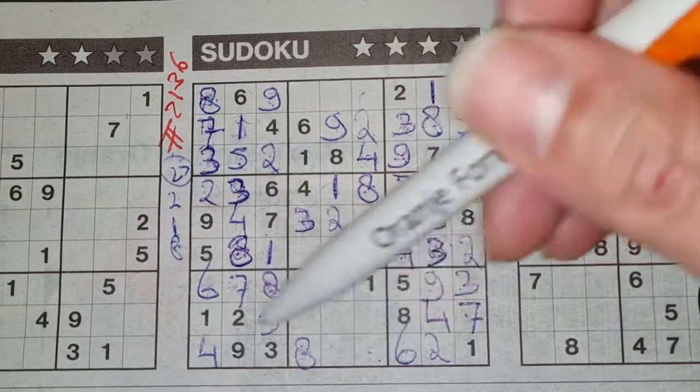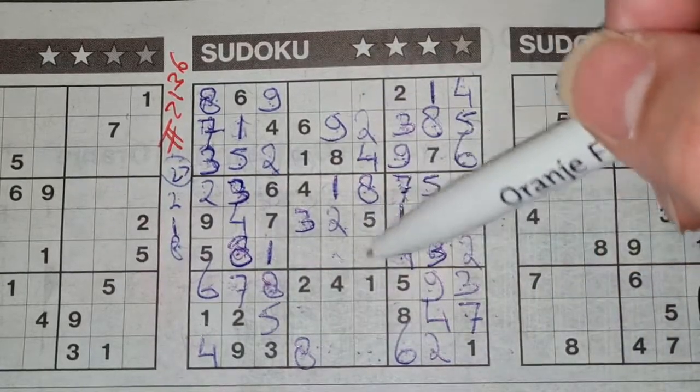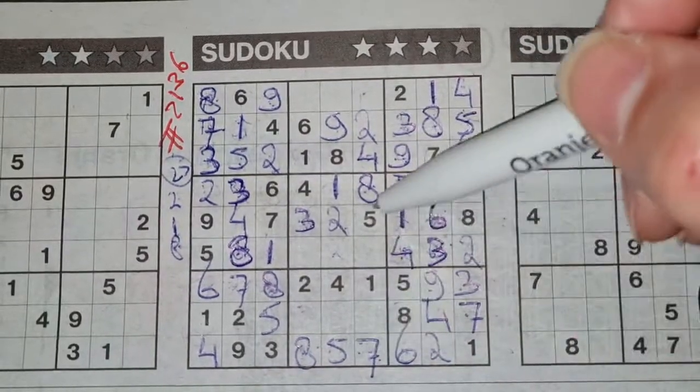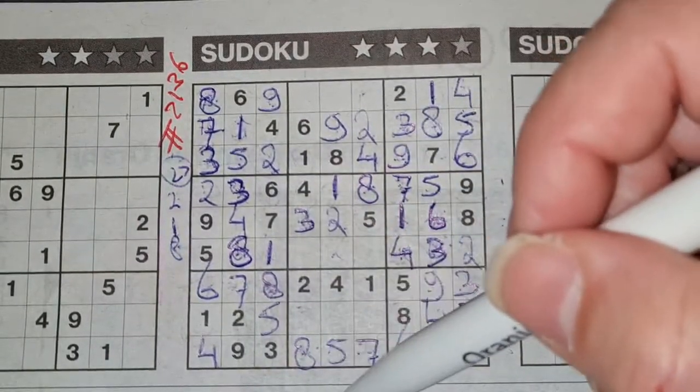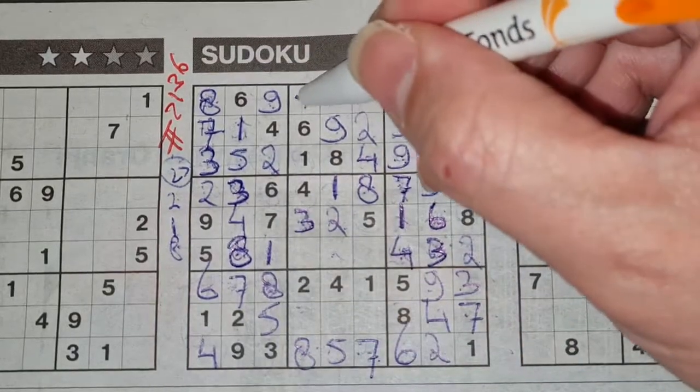2 numbers left in the last row for the numbers 7 and 5. We see there 5, no 5 there. 5 should be here and the 7 goes there. 5 in this column, 5 in the middle column, so the column next. The only place for the 5 should be there.